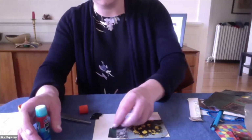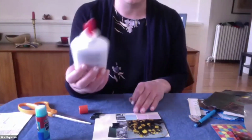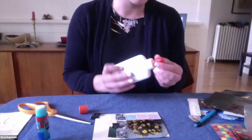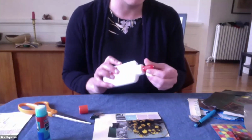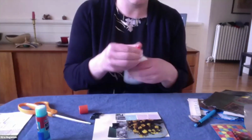And I thought I'd show a can piece just to get an idea of that too. I think the heavier glue for any kind of three-dimensional or heavier element would be good, like school glue or a tacky glue if you can get it open.